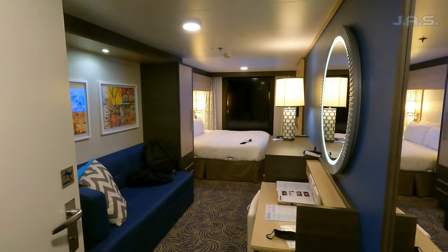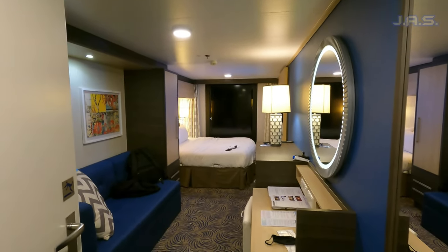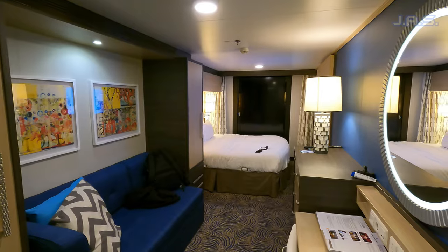Alright folks, it's Mr. Bucketlist here. Thank you for joining me for another one of these walkthroughs. This time it's on Quantum of the Seas. This is an interior with a virtual balcony. That window over there is not working right now, but eventually I'll get it in there. But either way, let's get to it.